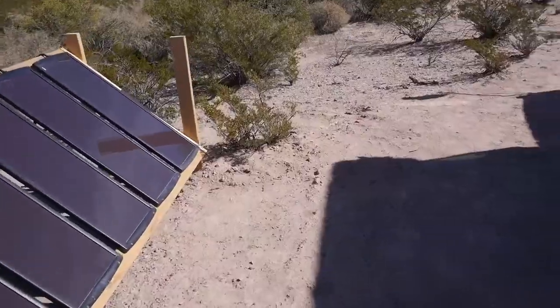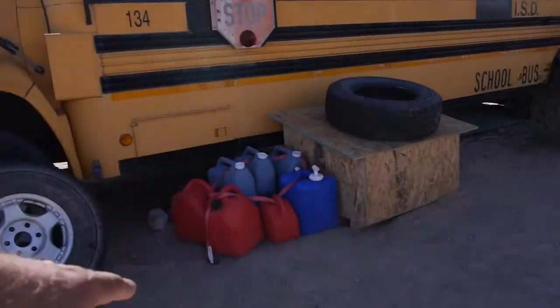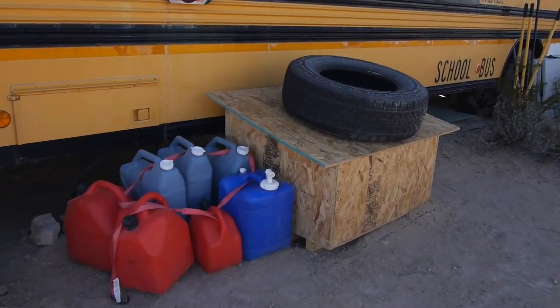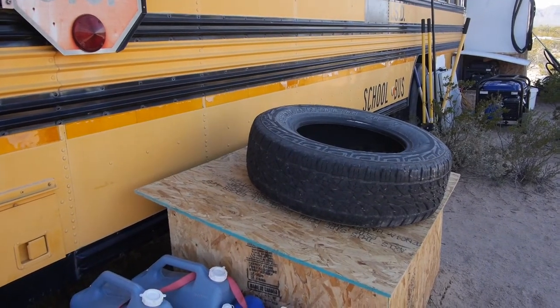And then there's another conduit under the ground that goes from here over to there. It comes up under the bus and then into this battery box under the tire, because I still haven't got around to attaching the lid. But that works pretty good.